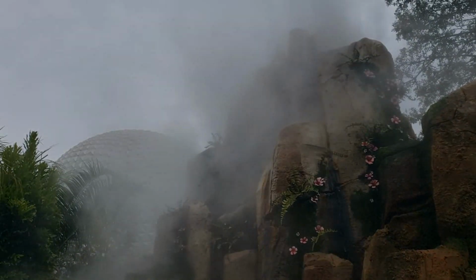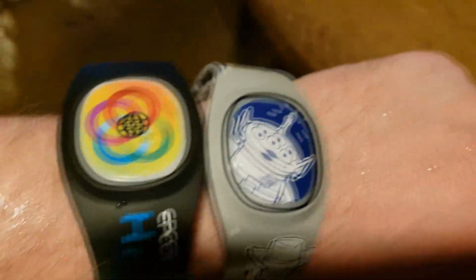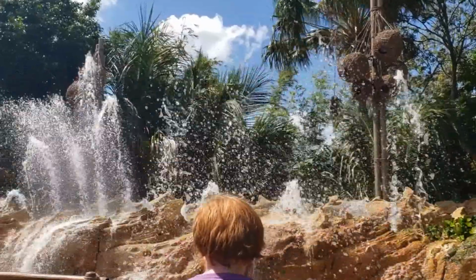Walking over to World Nature, you can find that Journey of Water inspired by Moana does have MagicBand Plus functionality in the final scene of the walkthrough attraction whenever the group fountain goes off.